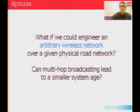So the idea is that we look at the single hop setup and we ask the question. We did various things to achieve the minimum system age, but now suppose we have the liberty of engineering a wireless network of our choice. What's the best we can do? What better can you do as far as achieving a smaller system age is concerned? That's the question we'll try to answer.